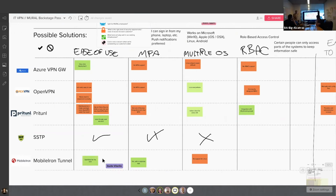All right. Okay. Do we have enough information here to make a decision, or do we need to consider something else? I think we might have enough information to start doing some tests and move on from here. Yeah, what do you guys think? I would like to test the pre-tunnel. If Seba knows already about this, I would like to learn more about it.